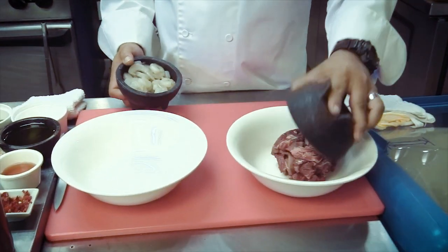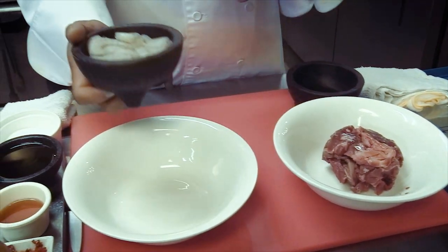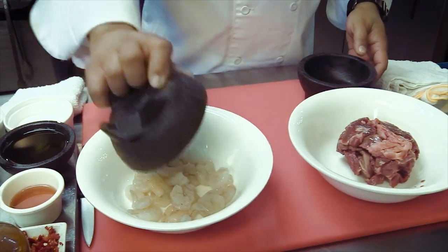I've got beef and shrimp. As I mentioned earlier, I'm doing a surf and turf. I had this amazing surf and turf burrito at Valerie's Taco Shop. So I've got some carne asada that I've already stripped up. I've got some shrimp that's already peeled.